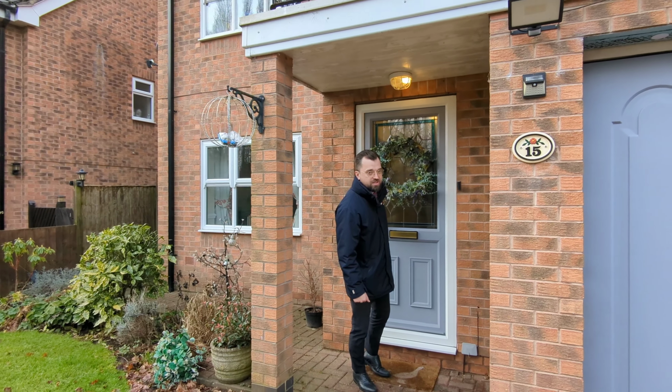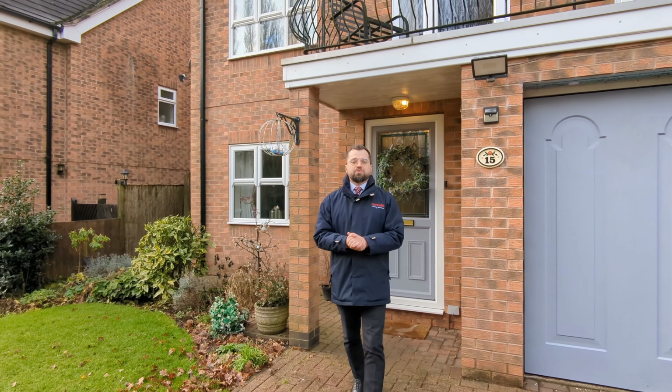So that is Kirkstead Close, fantastic 5-bedroom detached house, available now with our Oakwood branch.